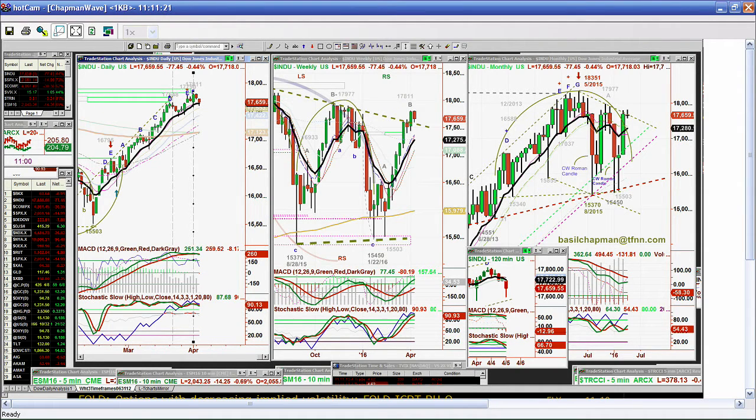Look, the MACD's turning down. Stochastics at 90%, still very good, but turning down. You've got the on-balance volume. We've got the relative strength. Everything's turning down.